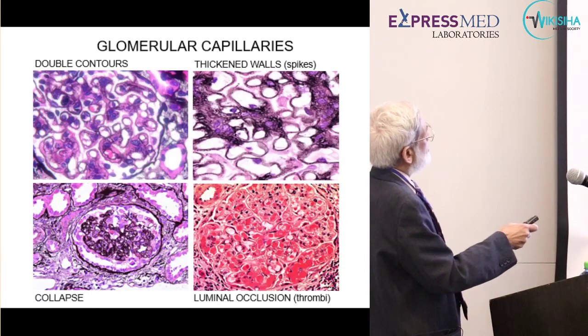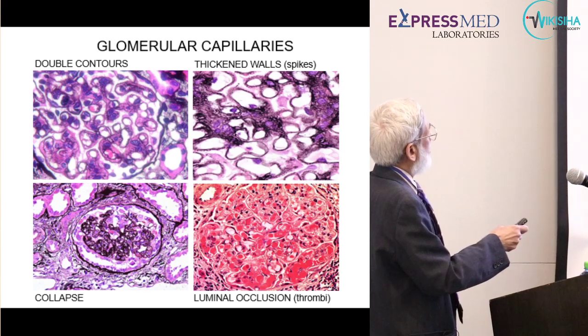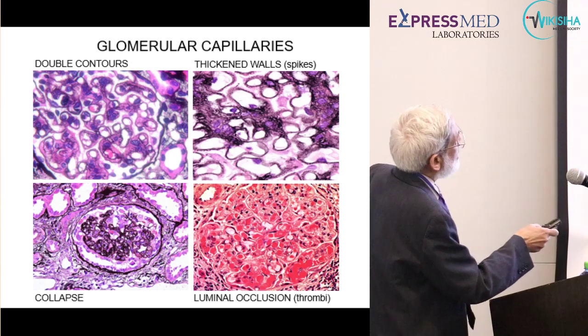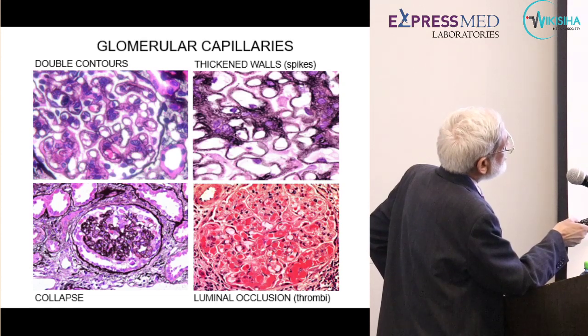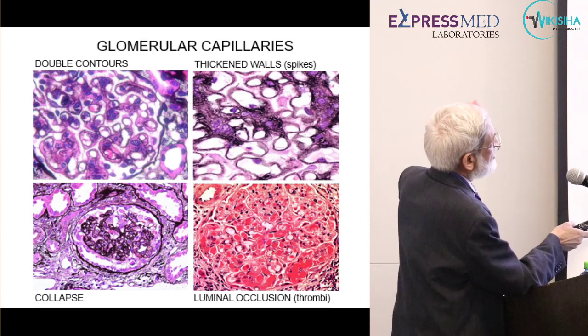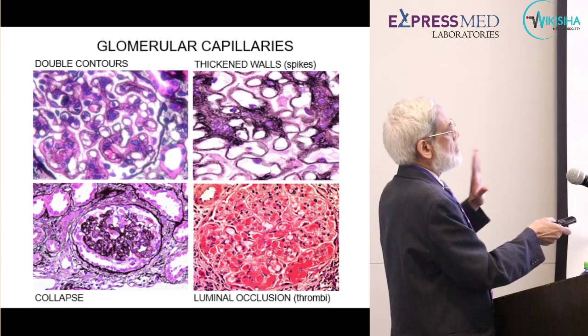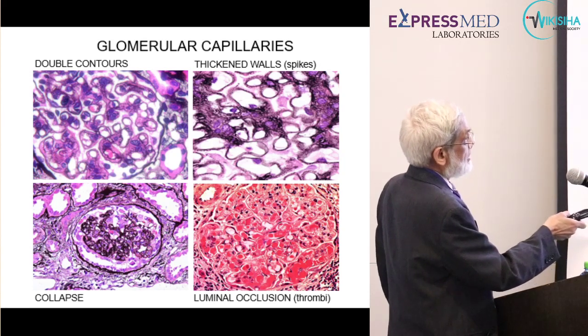Here you see a double contouring, sometimes known as tram tracking or railroading, with almost parallel profiles of the GBM all over here. So these are double contours. Then you can have thickening of the wall due to spikes. By the way, this one also shows some vacuolation, where the thickened GBM is cut obliquely. Here it is cut perpendicularly, therefore you see the spikes. You can sometimes have a link chain appearance. This needs a very well done silver stain, thin section. So very early membranous nephropathy, for example this case, can be missed if the sections are not good.